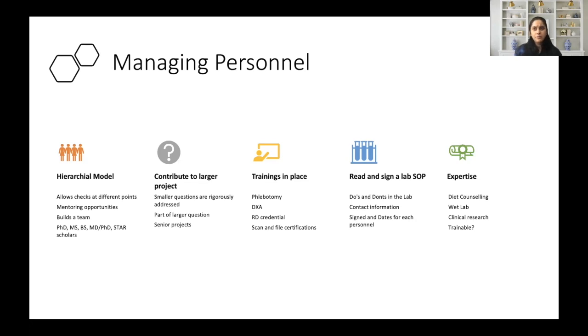One of the things that I believe in is ensuring that there is a hierarchical model in terms of mentorship. If there is a doctoral student and a master's student in my laboratory, I always ensure that these students are given an opportunity to mentor some of the junior students. The junior students, the undergraduate students and the summer interns, all report first to the doctoral students or the master's students, and then it comes to me. In doing this, it builds a team, and it also provides mentoring opportunities for both my doctoral students and master's students. It also allows for checks at different points. So this is a model that has worked really well in my lab.